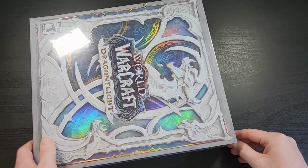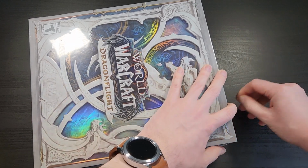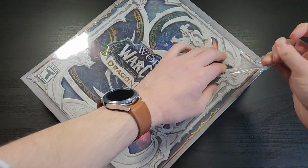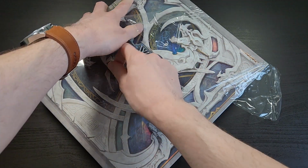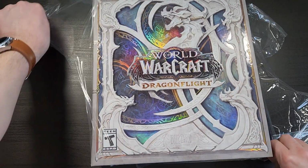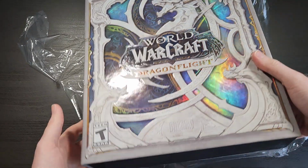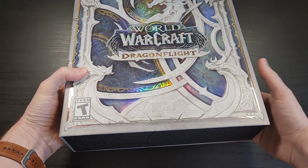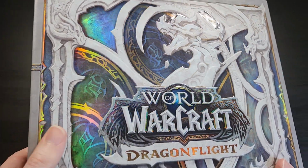So I'm going to go ahead. I don't think there's anything on the plastic wrap on the outside to really look at. There's no stickers or anything like that. So I'm just going to go ahead and open her up, and then we'll see what's going on here. Oops, all right. Okay. All right, so here is the box. I'm going to show you some of the detailing here.